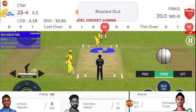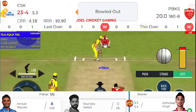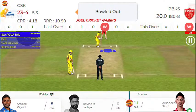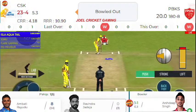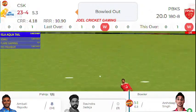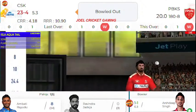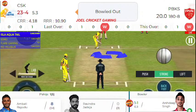The batsman is all set to face his first ball. It's a quick delivery. Very difficult to get out of the way. The bowler is bowling from his favorite end. That is excellent running between the wickets. Here is a fielder at deep extra cover.